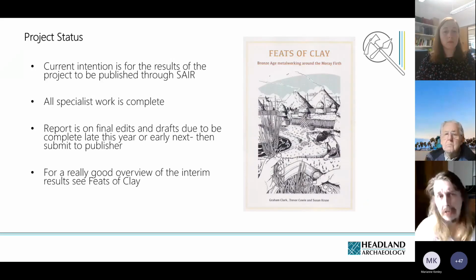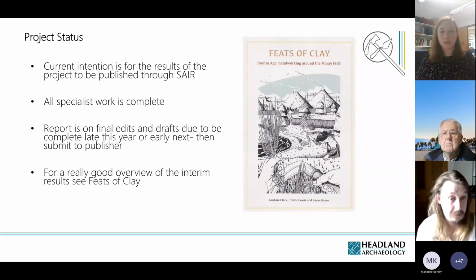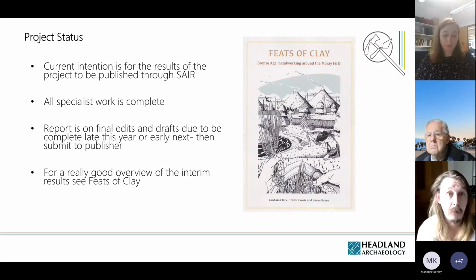In terms of where the project is up to, we are aiming, I say we are aiming to, it's dependent on everything else, to have the final draft of this ready by the end of this year, maybe early next year. The article is hopefully going to be published through SAIR, so that'll be through the Scottish Archaeology Internet Reports. So that will hopefully make it accessible to everyone.